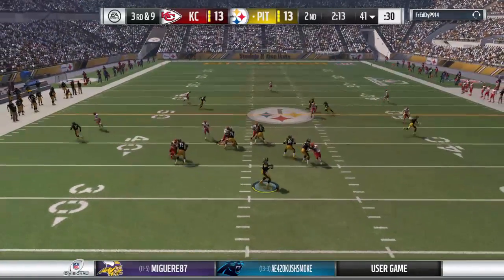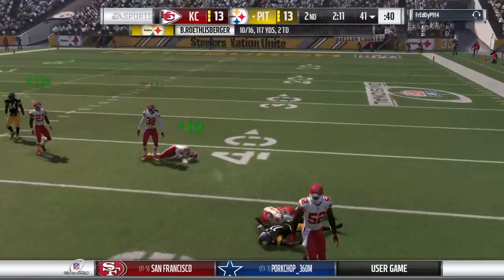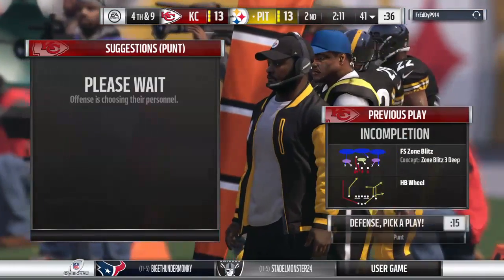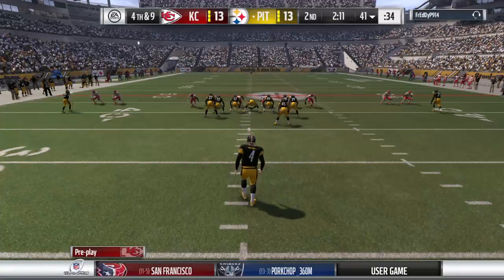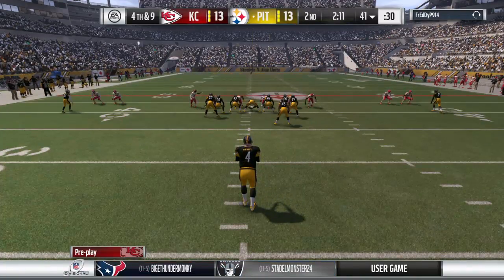From the gun on 3rd down, it's Roethlisberger. And he couldn't hang on to it through the contact. Incomplete. We know it's not an easy job to go out and catch passes when people are trying to tackle you and knock the ball away. But the bottom line is, that's a pass he's got to have and a pass he should have caught.